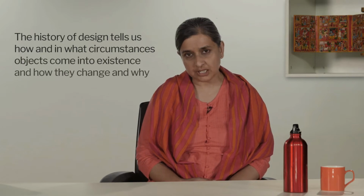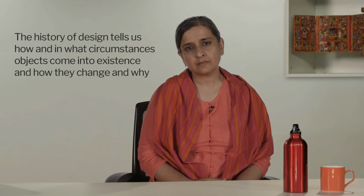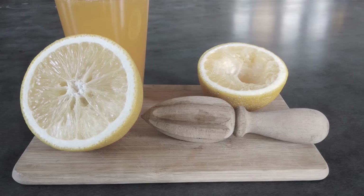The history of design is a bit like the story of the king we just heard, who found his feet getting dirty and the old woman who made leather slippers for him. History tells us how and in what circumstances objects come into existence and how they change and why. Let us see how this happens with one familiar object, say the orange squeezer.